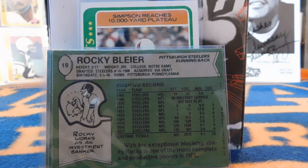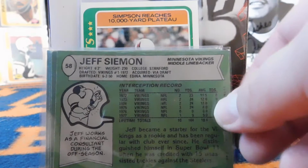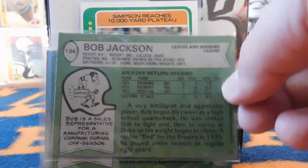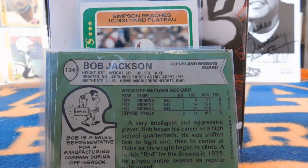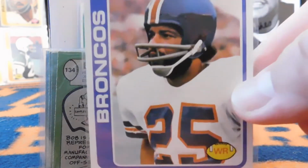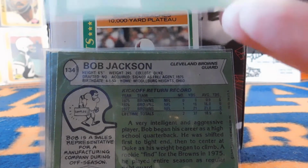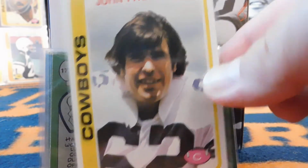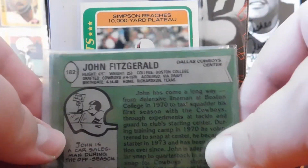This guy, Jeff, worked as a financial consultant during the off-season. Bob Jackson worked at a manufacturing plant during the off-season. Haven Moses of the Broncos worked for a luggage company during the off-season. And this guy right here for the Cowboys, John Fitzgerald, worked as a car salesman.